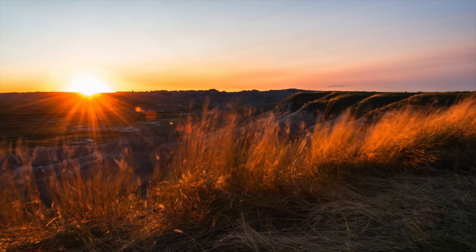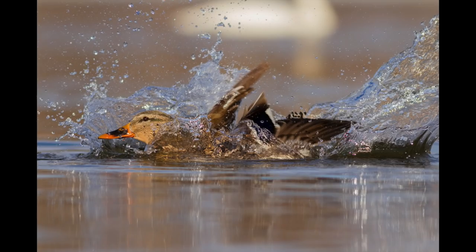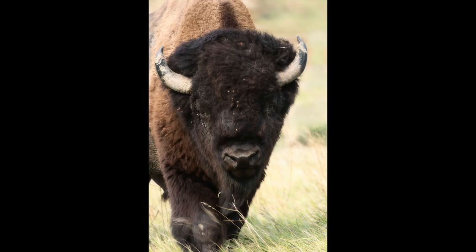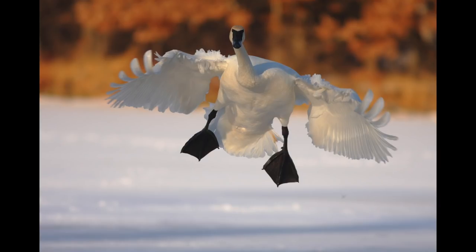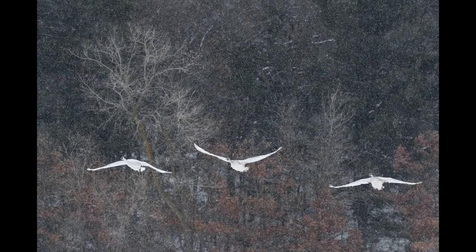They like that rich, warm, silky light that comes with the end of a perfectly sunny day or a partly cloudy day early in the morning. Check out this warm butter light. See what I mean? But look at the drama in these images.